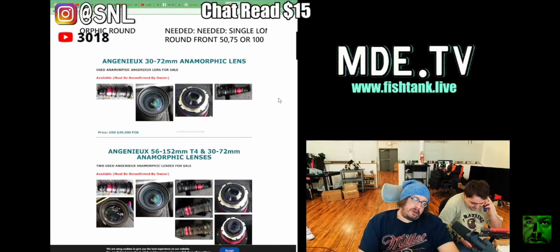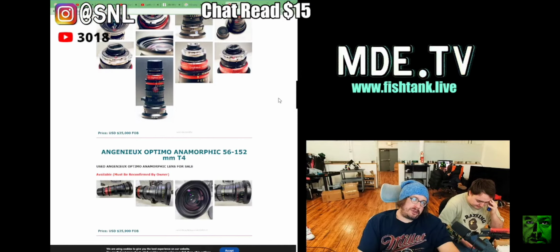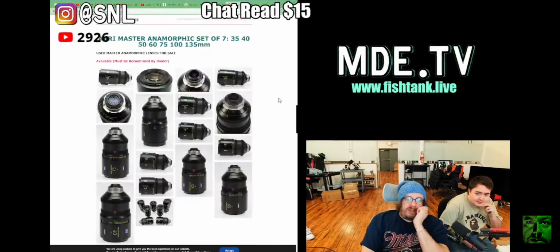The Ingenieux zoom, the 25 to 250, is incredible. We have one of those. It's for the zooms that were used in You Whipped My Wife, the one we shot in the vineyard. Unfortunately, the lens is kind of old, so it's not quite as clean as you would want.